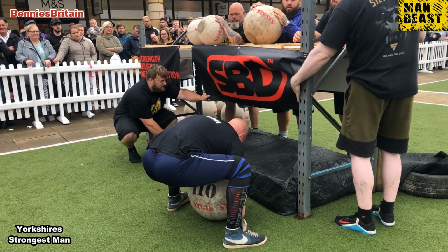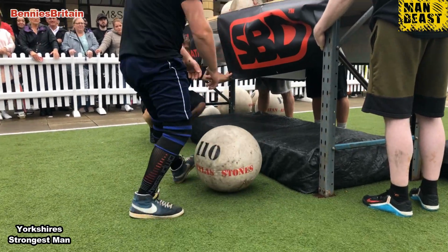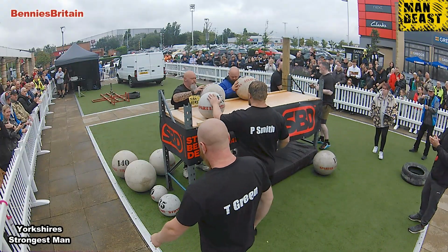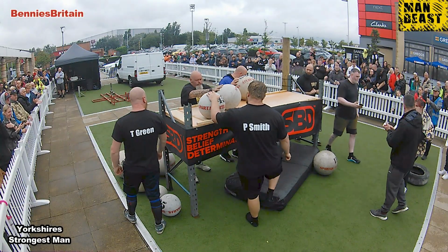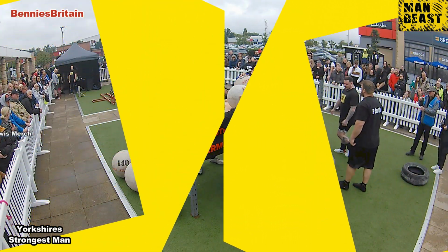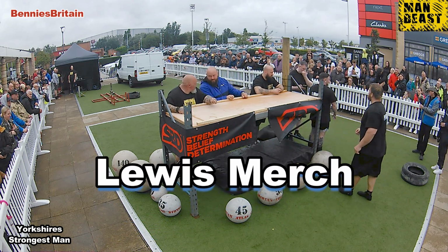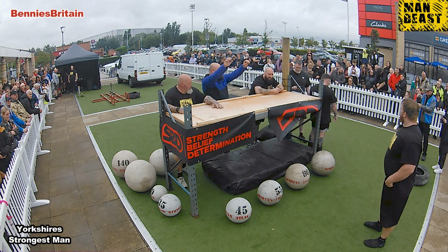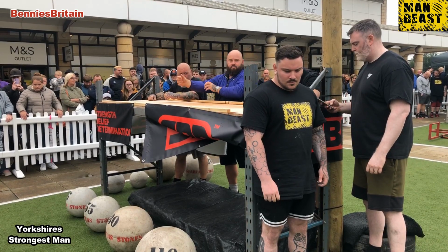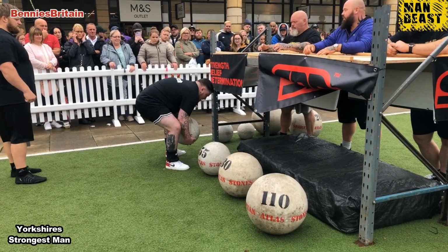This is the Man Beast Stones loaded up onto this platform. This is the last event. Just making sure that we protect the surface as much as we can. And this is Lewis going up on the famous Man Beast Stones. Well, actually, not that famous because they're new to us, but based on the Ambler Stones in Scotland. Always a classic event to finish World's Strongest Man as well, so we'll see how he goes here.